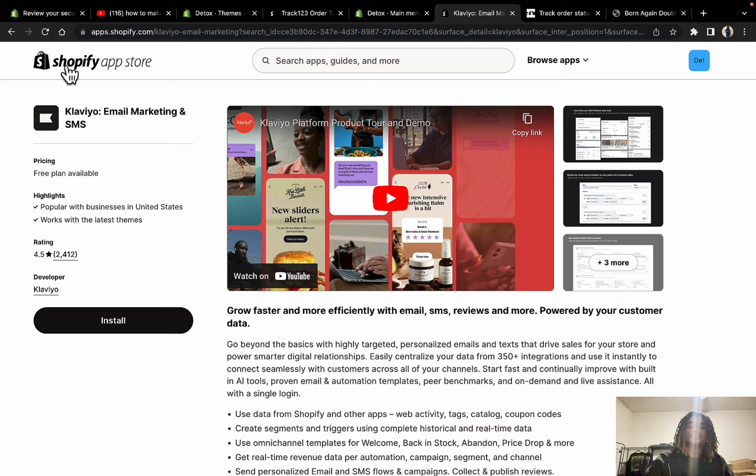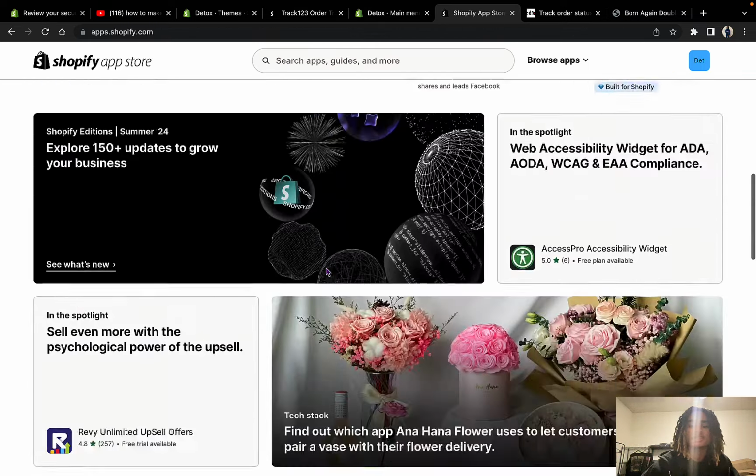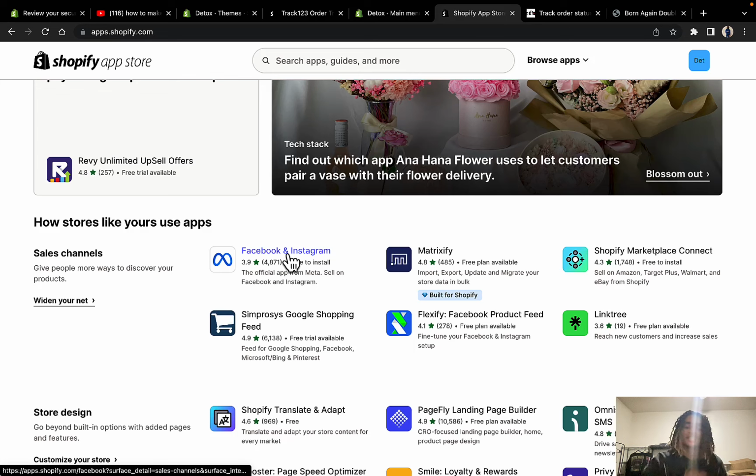And then the next app that y'all need to get is Facebook and Instagram. Where's that at? Here it is. This is so you can connect your social medias to your Shopify so you can sell on social media as well. Like I said, they have a tutorial on there too, so I'm not gonna walk y'all through this. If y'all have any questions about these apps, just leave it in the comments and I'll try to respond and help y'all as best as I can.